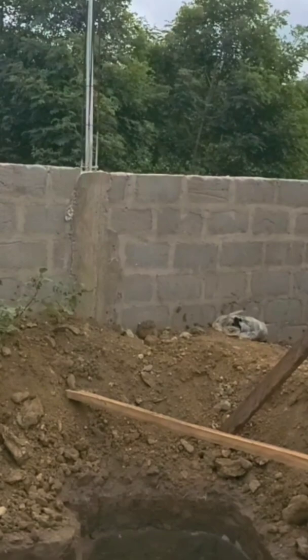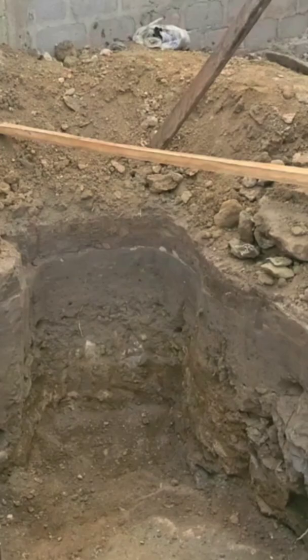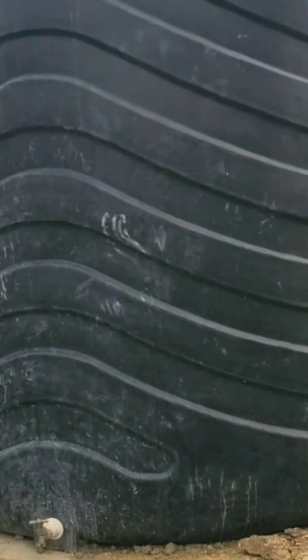So that's the hole right there for the biogas. You seen the oven bricks I showed you. All that'll be put in here. The tank here, we're gonna raise that 10 feet up to get that good pressure coming down.